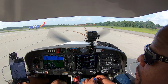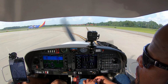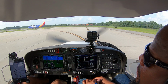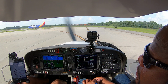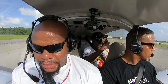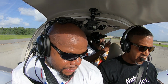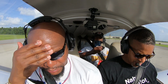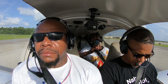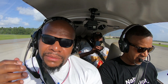Charleston Tower, Diamond 913 Delta Alpha, holding short runway Golf behind the Southwest, ready to go. Diamond 913 Delta Alpha, Charleston Tower, hold short runway 21, number 2. Hold short runway 21, number 2, 913 Delta Alpha. 913 Delta Alpha, Charleston Tower, you ready to go? 913 Delta Alpha, we're ready to go, sir. 913 Delta Alpha, on the go, turn left heading 150, runway 21, cleared for takeoff, caution wake turbulence from the previous departure. Okay, on the go, turn left heading 150, and we'll watch for wake turbulence, Diamond 913 Delta Alpha.